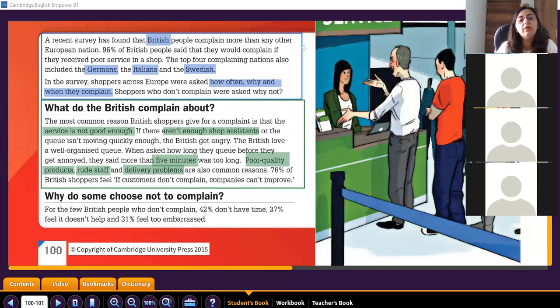So here we have, what are the main complaints? Aquí tenemos las quejas principales, ¿no? Service is not good enough. El servicio no es lo suficientemente bueno. Aren't enough shop assistants, cuando no hay suficientes asistentes o vendedores en una tienda. Poor quality of products, cuando los productos son de mala calidad. Rude staff, cuando los vendedores son groseros, and delivery problems, cuando no llega un pedido a tiempo, ¿no? Good.